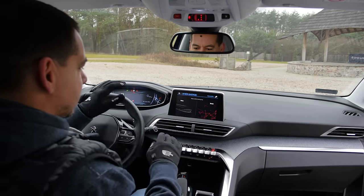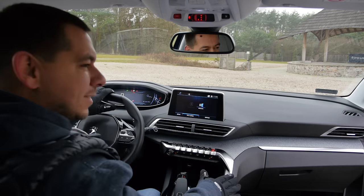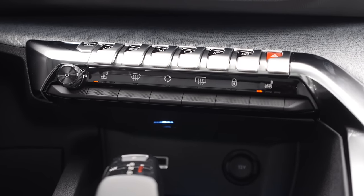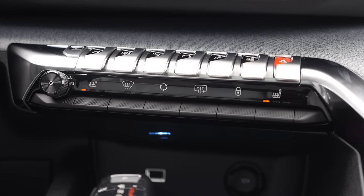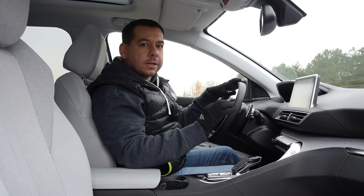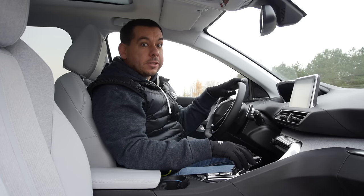And I just love the design. It's very tasteful, very modern, very Audi-like, dare I say. If this Peugeot 3008 drives half as good as it looks, then Peugeot has a winner on its hands.